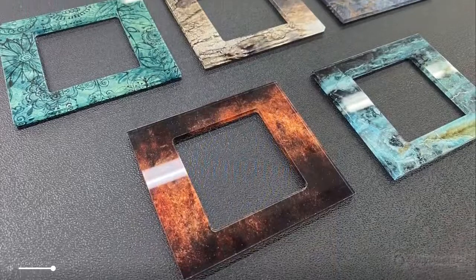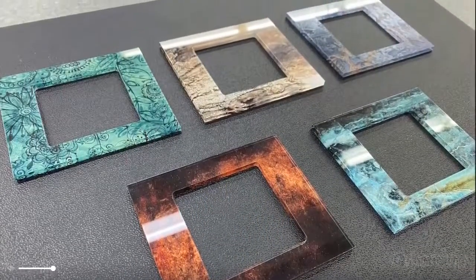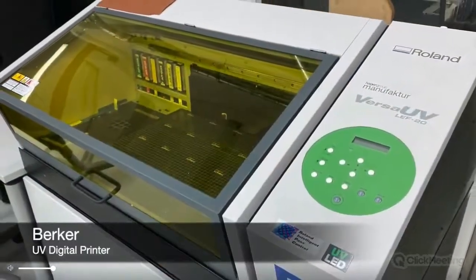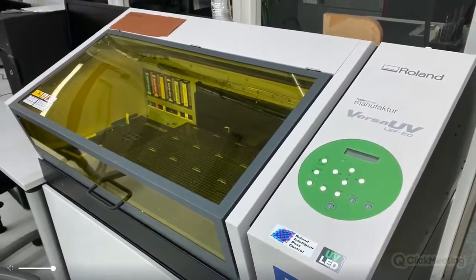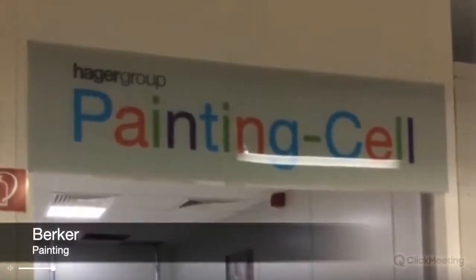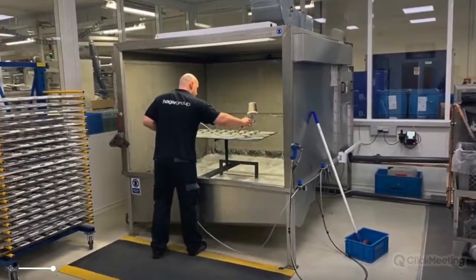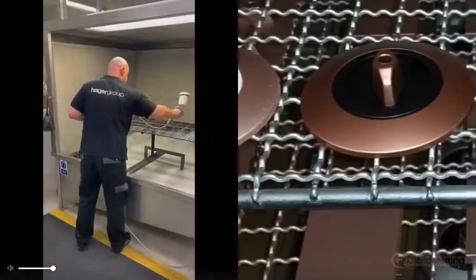Patterns can give a very special character to the product or can hide it perfectly in the wall design. All these printings can be done with our UV digital printer. Since summer 2018, we implemented our own painting cell at our production destination in Ottfingen, Germany. Here we can realize all paintings manually in-house.